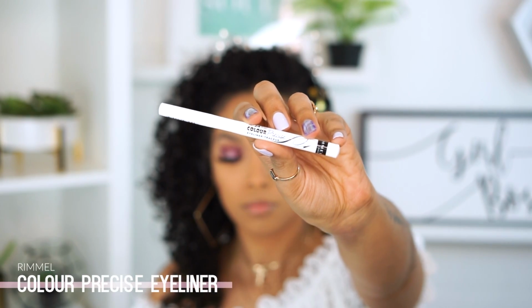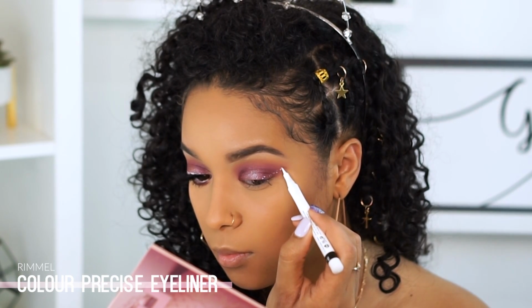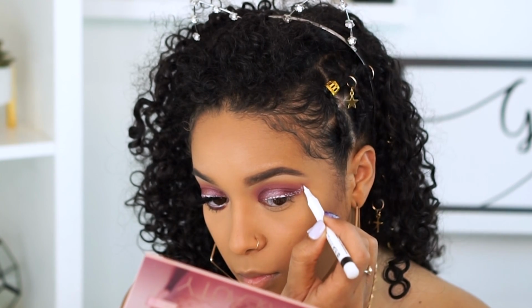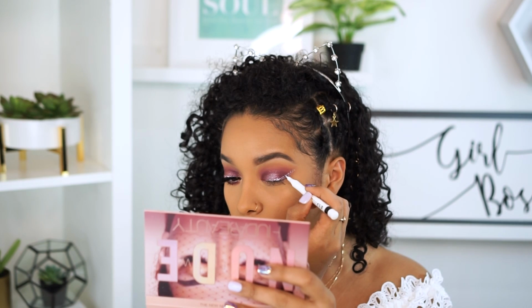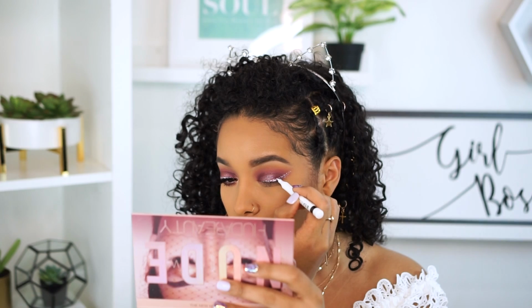For eyeliner, I'm using a white liner from Rimmel to create a wing-shaped liner, but instead of the basic wing, we're going to just start drawing on dots. So creating the wing shape, but with dots, if that makes sense. Take your time with this step, and if you're not happy with the location of a dot, then just wipe it off and keep going. It's fairly easy, so don't be intimidated.